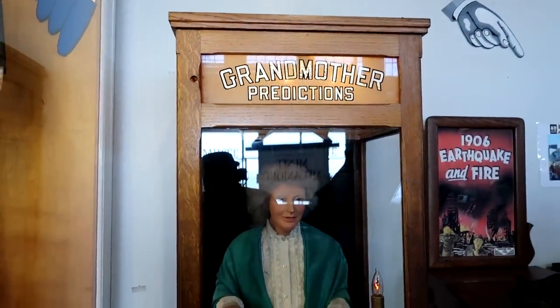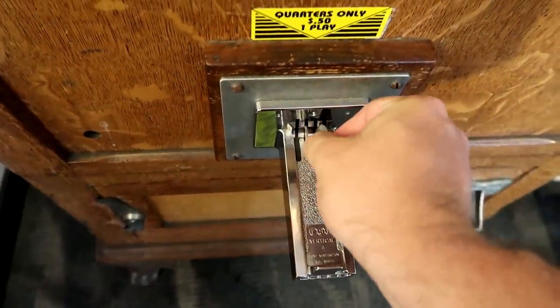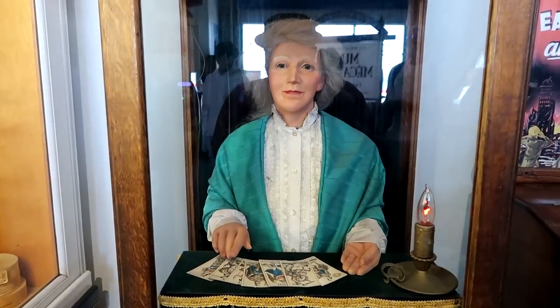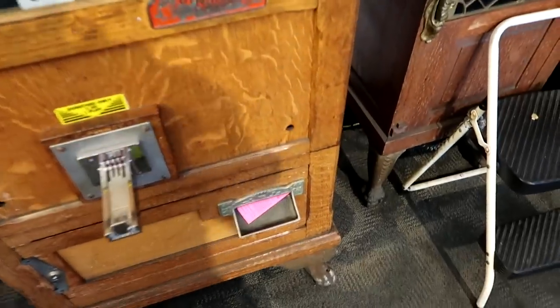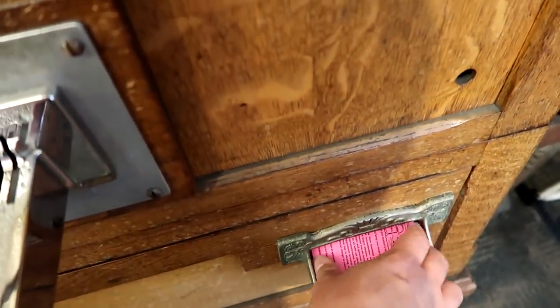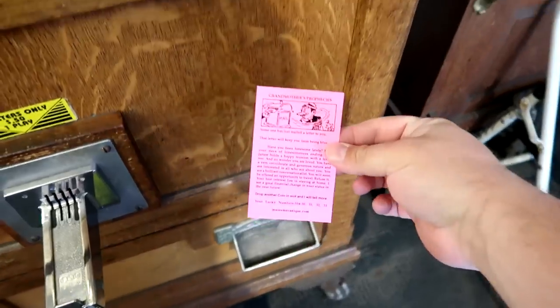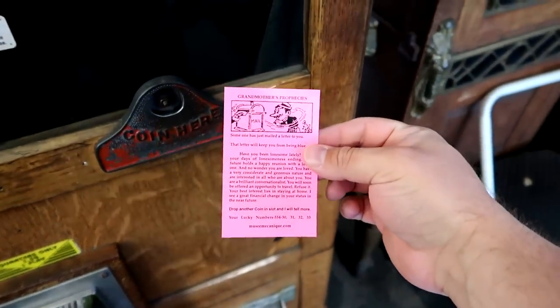We have a fortune teller here. Grandmother predictions. Put some quarters in. Oh, there she goes. Reading the cards there. Oh, there you go. We've got our fortune. Oh, I'm having trouble picking it up. Okay. There we go. You want to pause the video right now? You can read my fortune.